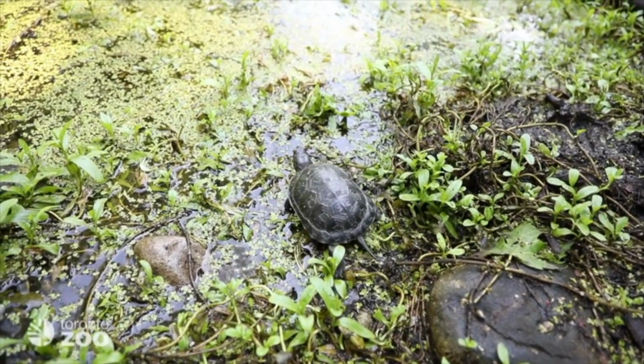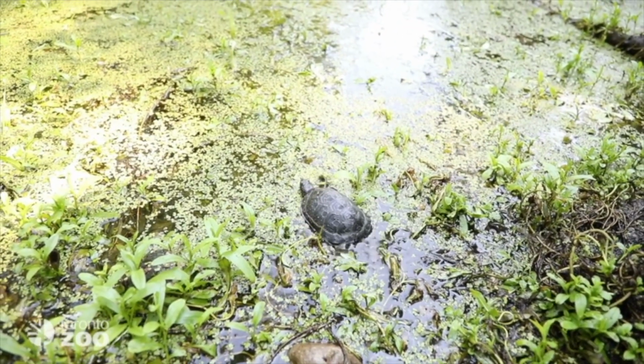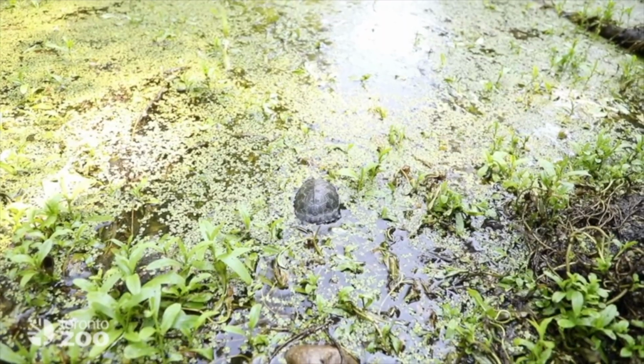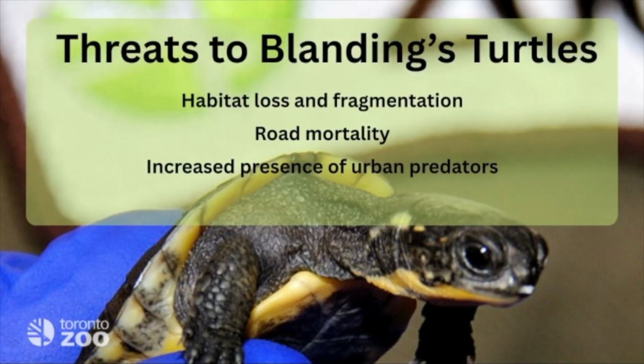Over the past few decades, the local population of Blanding's turtles living in what is now known as Rouge National Urban Park has dropped to unsustainable levels due to threats such as habitat loss and fragmentation, road mortality, increased presence of urban predators, and poaching for the pet trade.